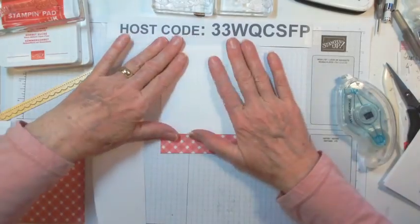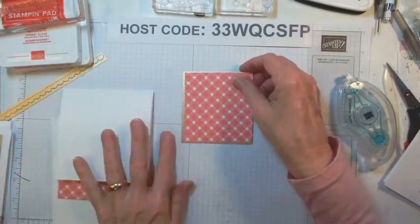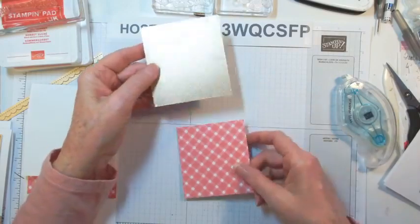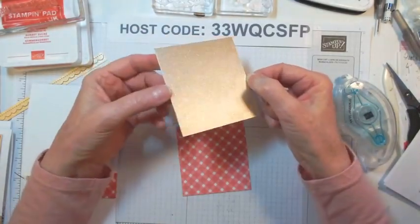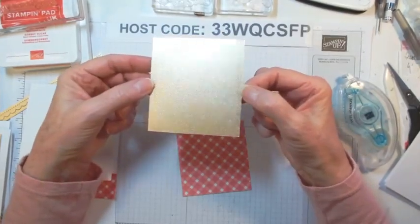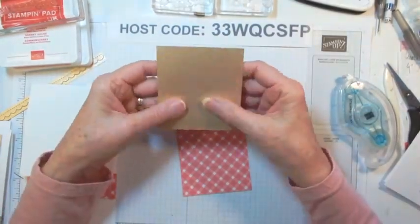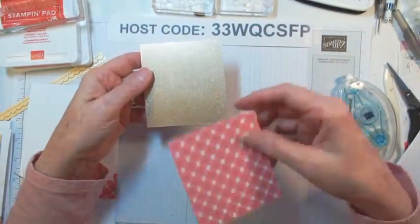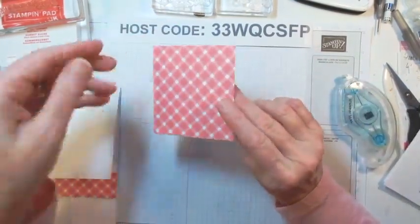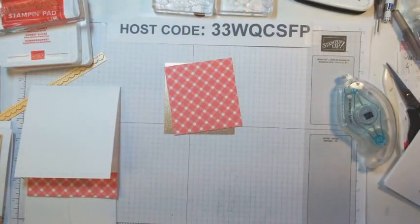So that gets that piece out of the way. And the front layer, this shimmer paper is in the new mini catalog. It's called Fine Shimmer Specialty Paper, and it is just gorgeous. I'm sure you can see the shimmer on the camera. It does not shed. Somehow or another, however they made that paper, that glimmer is just gorgeous. This piece is from the pack of paper, the Gingham.